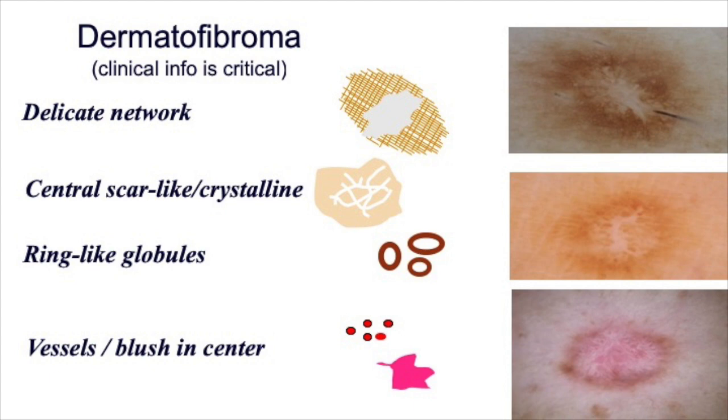Now, dermatofibroma. This is actually, on the clinical level, an extremely easy diagnosis. Yeah? Firm, usually brown in color, and if you squeeze them, you get the dimple sign, so it's very easy. And then, if you just think about what the pathology of a dermatofibroma is, you will understand all the structures that you will see.